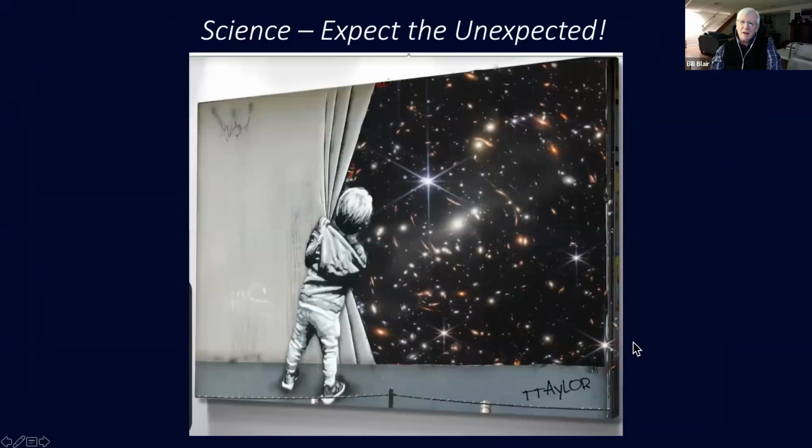And with all those things that I've shown you, I think one of the really interesting things is to think about the unexpected, things that we'll see that we didn't even anticipate. I love this little painting of somebody pulling back the curtain and looking out at the universe the way Webb sees it now. And we're really already starting to see things that were unexpected.